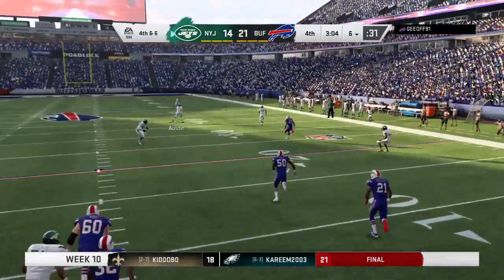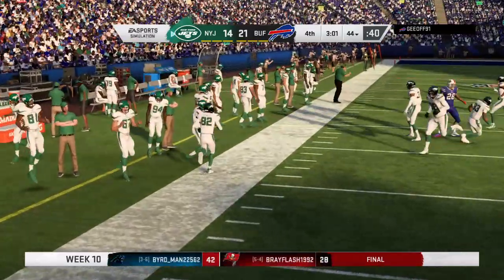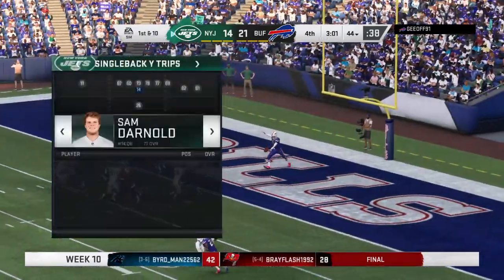First kick, 47. This one looks good as well. And that'll hit and go out of bounds, so they'll start just outside their own 40-yard line.